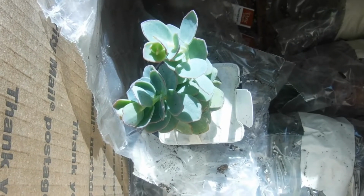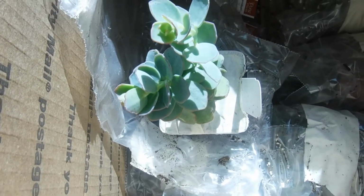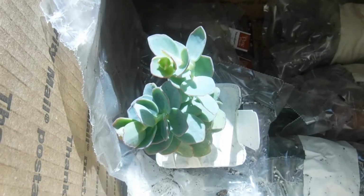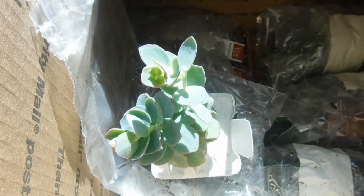That I ordered. I have another order coming, but this is what it looked like. It's all in plastic. I'm going to take them out, and I'll show you what happens when I take them out. Okay, family, these plants have come wrapped in plastic, and the plant itself is taped down in its pot. I'm going to take them all out and put them in the dirt that I have prepared for them, and I'll show you when I have it all set up.